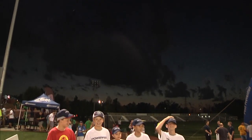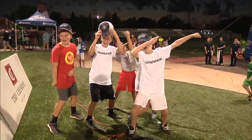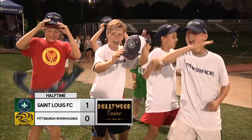Seth Rudolph with a sweet tooth, with a goal. 1-0 St. Louis over Pittsburgh. More to come on the Hollywood Casino halftime show.